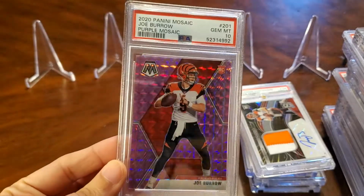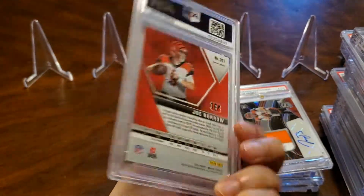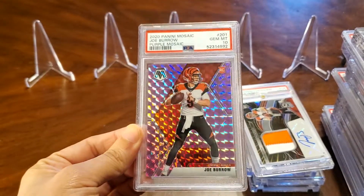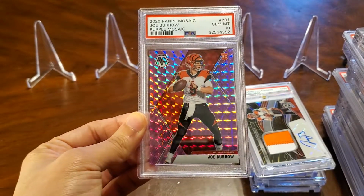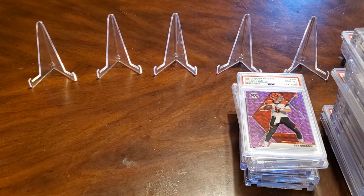All right, and it's another Joe Burrow from Mosaic. I do love Mosaic, and this is purple Mosaic. This one is numbered to 249. Again, Gem Mint 10 PSA. Again, an awesome card. Excited to see what Burrow is going to do with his career. So those are those, and then we'll move on.